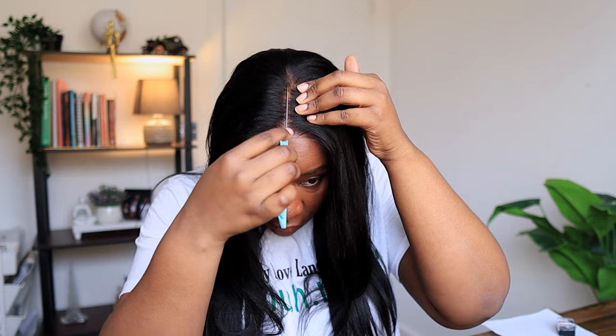So when I blend the lace a little bit, because it just needs a little bit of blending at the edges, once I do that, if I open my wig like this, you're not going to see any, it's going to be seamless basically. So it's just going to look like it's my hair. I'm trying to go for that natural hair look, like you just finished getting a silk press. That is the hairstyle I am going for.